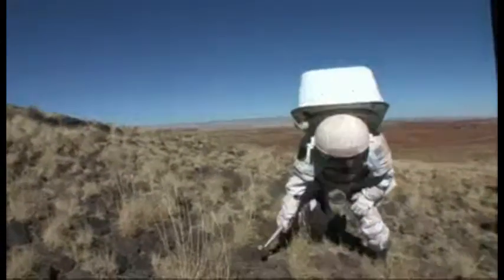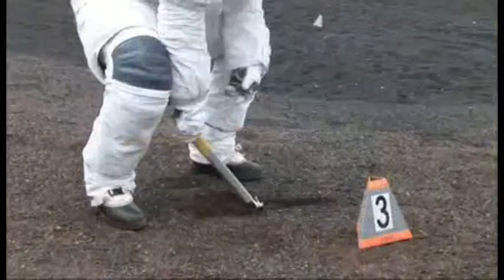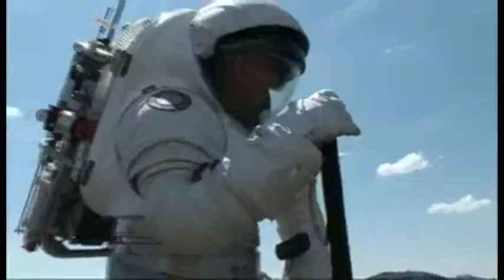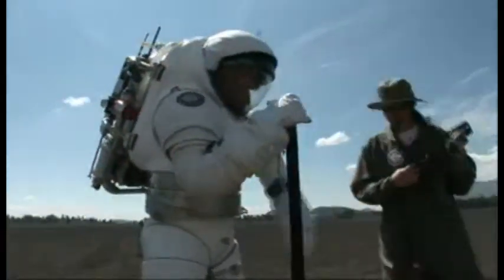On the surface of the moon, they'll have to walk around, they'll have to bend over and pick up rocks, they'll have to sit on rovers, and they'll need a lot more mobility than they need currently. So there's a lot of new requirements that we have to add to the new spacesuits. The lessons learned by the Desert Rats field tests help drive engineers toward a better suit design.